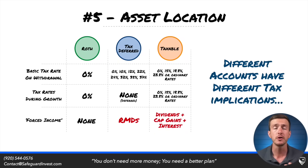For instance, with a Roth, you pay taxes up front in order to never pay taxes again. All things being equal, we want this account to be our highest growing account because those extra gains will be tax-free. Then our tax-deferred accounts are tax-protected, meaning we could shift around investments theoretically every day and there would be no tax costs. We could receive dividends and there's no tax cost to those dividends. We are only taxed within our tax-deferred accounts when we actually withdraw from those accounts.